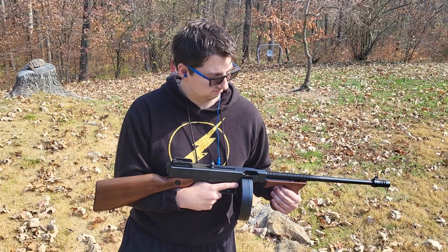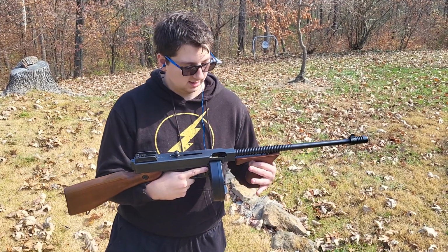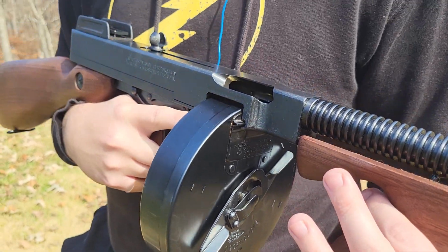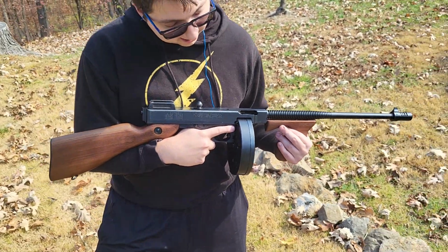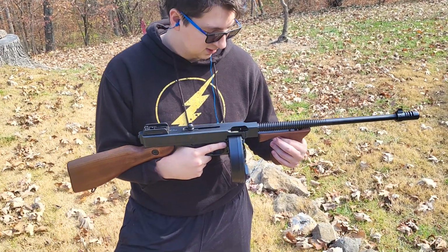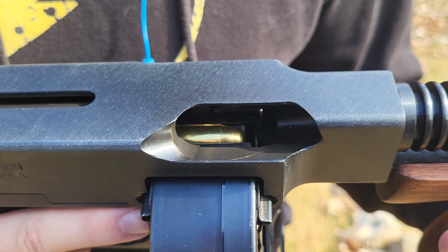So how much does it weigh unloaded? It weighs 13 pounds unloaded, and the drum mag, I don't know how much it weighs loaded. I'm sure it's several pounds for sure. Definitely heavy. And this is a 50-round drum? Yeah, you can buy 50 and 100 round drum mags. This one's a 50. Okay, and right now, is it fully loaded? It is fully loaded. Yep. Oh, we can even see down in there real quick and get the bullet. Look at that.